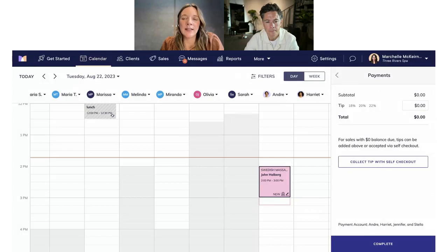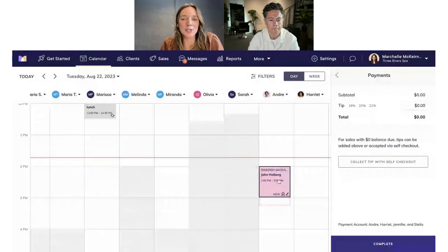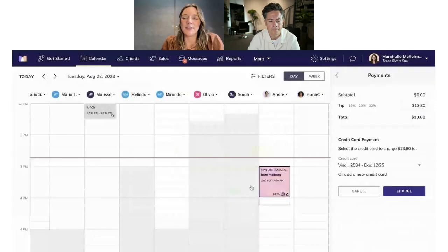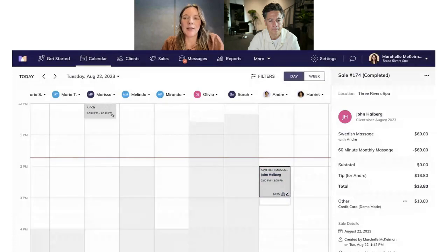So again, if you aren't using Mangomint, a great script, so write this down, is: I've gone ahead and applied your membership credit for today's services. Would you like to close it at that or add gratuity? So again, chocolate or vanilla, bacon or sausage. Give them a simple question that allows them to say, no, I'd love to add 20% to the original service, whatever that is. So then we can close that out and the service provider gets their credit, their tip, and John's now used his membership benefits that he started today.